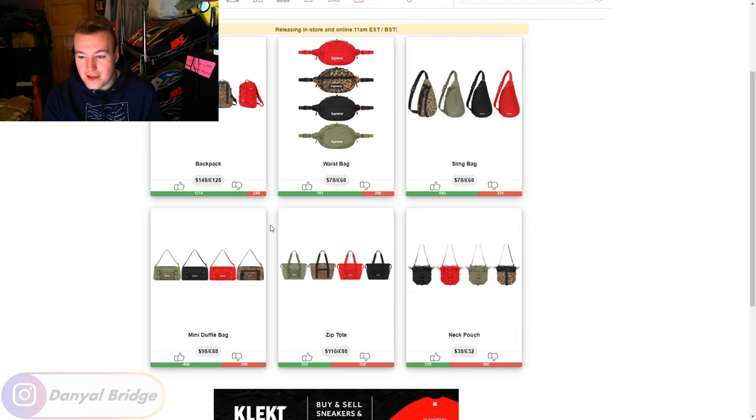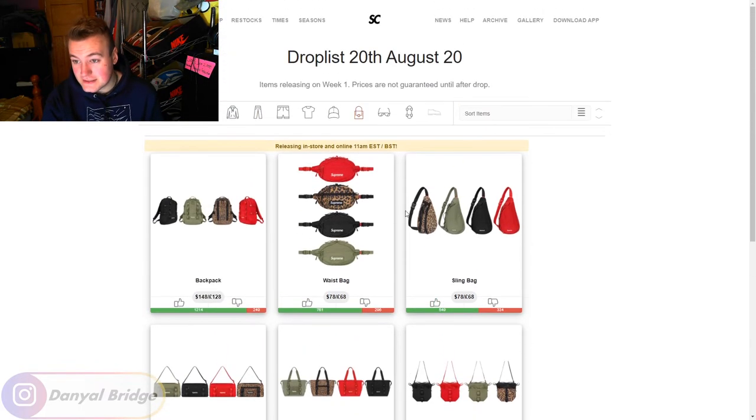I've never been a huge fan of a lot of the styles of the bags here. I don't mind the mini duffel bag. If they did an extra large version of it, I'd be super keen. I have an extra large duffel from Supreme's 2017 season over there. Absolutely love the bag. I actually need to use it more often. But yeah, I love the duffels. Duffels are good stuff. That's all I've really got to say about it. So they're all the bags that are releasing in this first week.